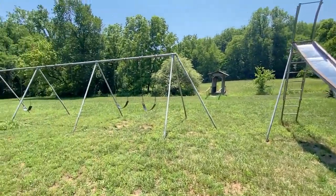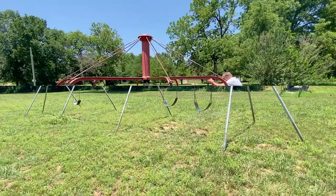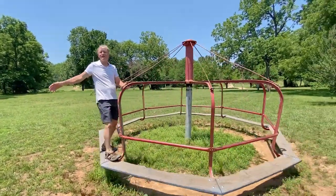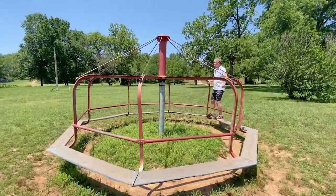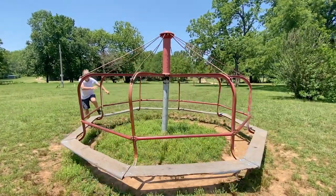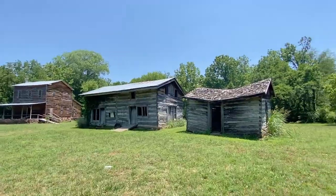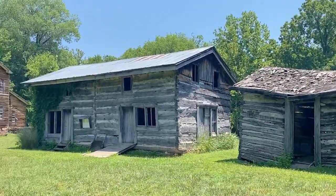And I've played on swings like this. Yes, I have. Here's a kid who's never grown up. Woohoo! Yay! That's the theme of life. I love it. I want that. Never grow up. I want that in the backyard. Pretty darn neat. Out in the middle of nowhere.